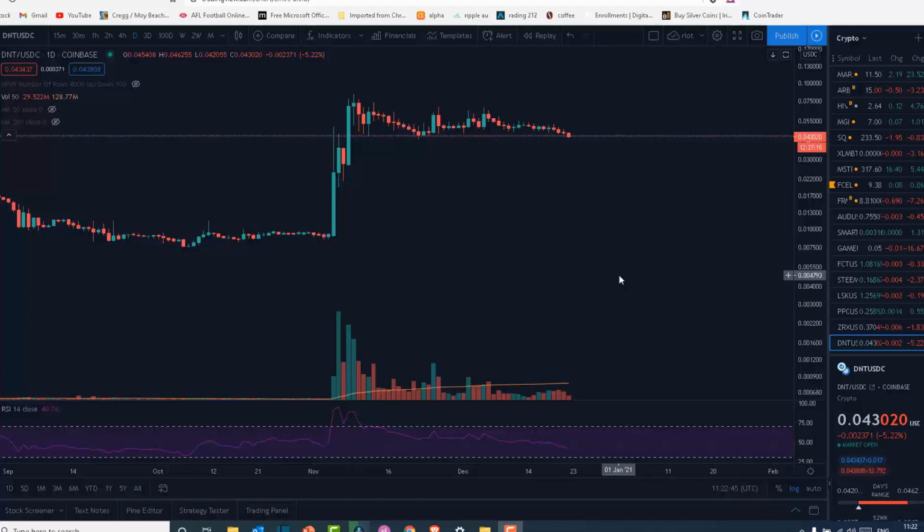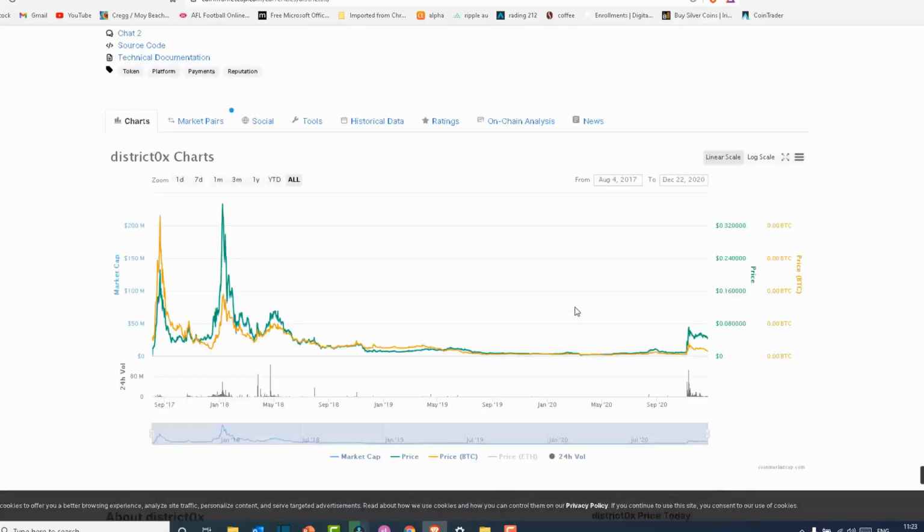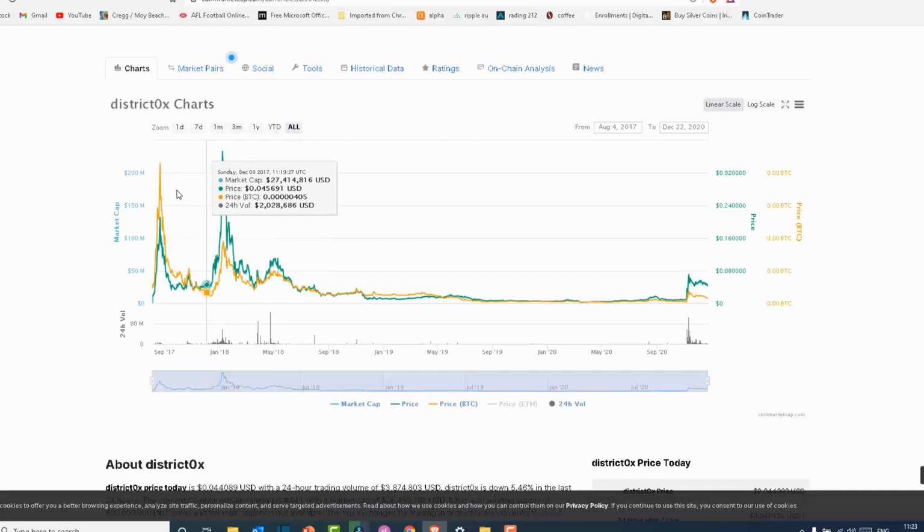Via a request from the comments, because I was asking for small cap cryptocurrency projects to do some short-term analysis on and see where they're heading in the near-term future and potentially reaching out to all-time highs, I guess. But we have been suggested to do DISTRICT0X, so DNT coin. Now, I've just had a look at CoinMarketCap here, and it has a $26 million US market cap, 24-hour volume of 3 million, which is good. And it has seen the last alt season, so that's good. So there's some price history there.